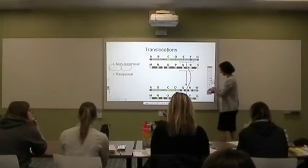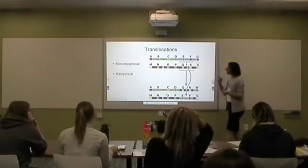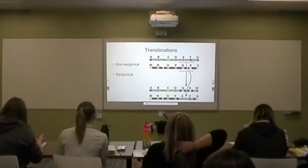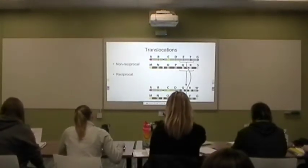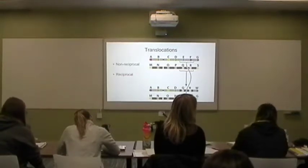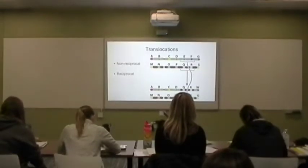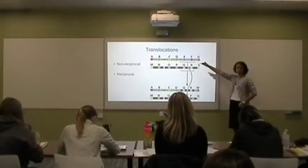Alright, so I'm just going to tell you what translocations are now, and then I want to give a little bit of time to answer questions on the worksheet. A translocation is going to be changes or switching genetic material between two non-homologous chromosomes. So instead of dealing with chromosome 1 only, we're dealing with chromosome 1 and 2.